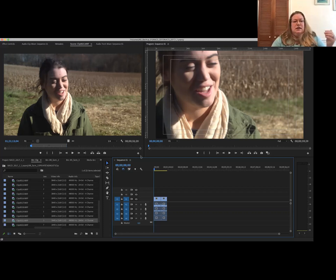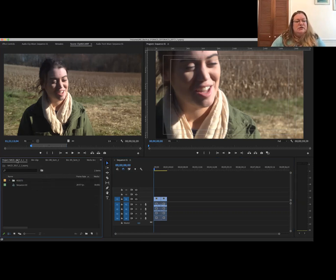So on the left-hand side, I have my preview window, and on the right-hand side, I have my program window. These are sort of leftover terms from TV days, when the program is what's actually being aired and the preview is what's going to come up next. So that's kind of where that comes from. But I'll talk a little bit really quick about project organization.